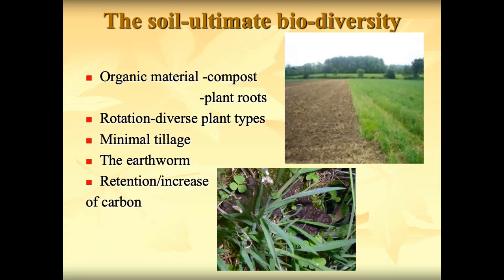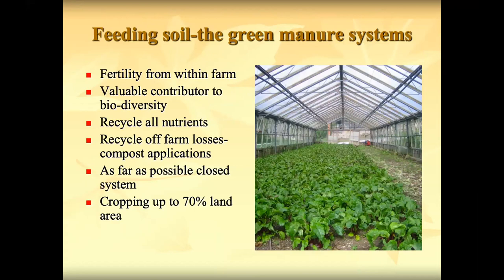So one of the main elements of feeding the soil for us is the use of green manures. It's fertility from the farm. The only thing we need to buy is seed. That's quite a small amount. It's really valuable, contributing to biodiversity. So green manures are not just about building fertility and building carbon. They're also really good at building predator populations to control pests and to increase the whole insect biological activity and all the various microbes that we need to make the soil healthy and capable. They're really good at recycling nutrients, able to take nutrients from the soil, hold them in the plant over winter, and give them out again in the spring.